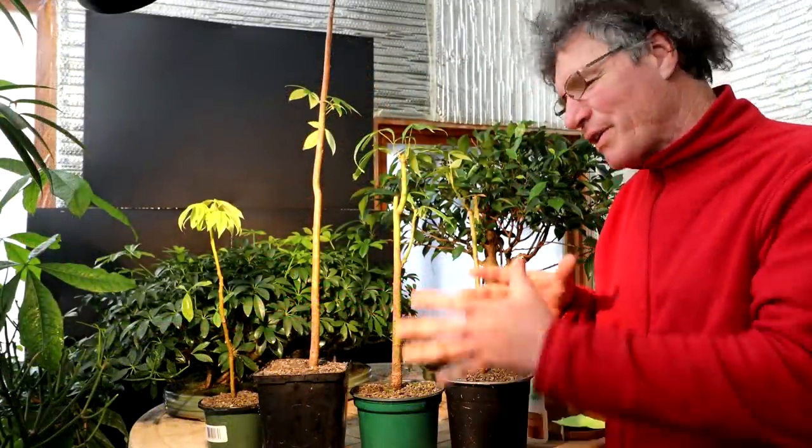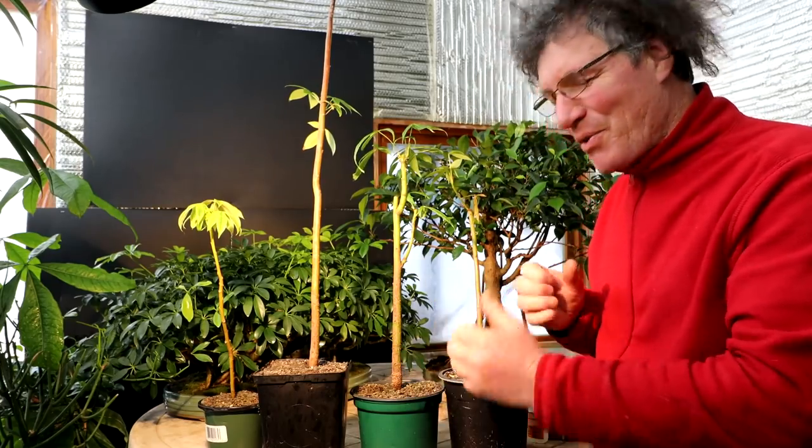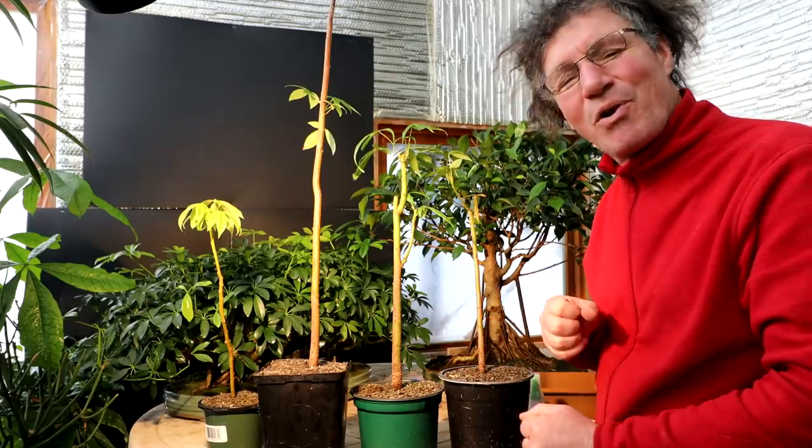Bonsai J and his son were over checking out the plant room and he brought me some Kapok trees back. So I've got a nice group of Kapoks to continue growing.